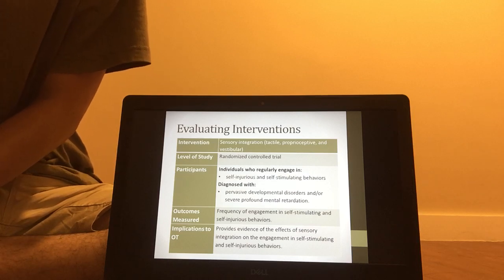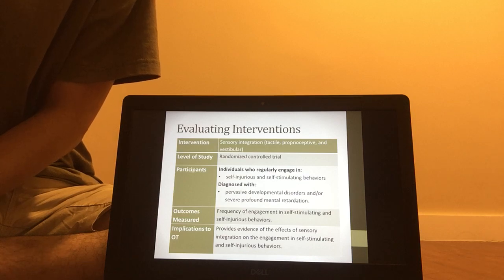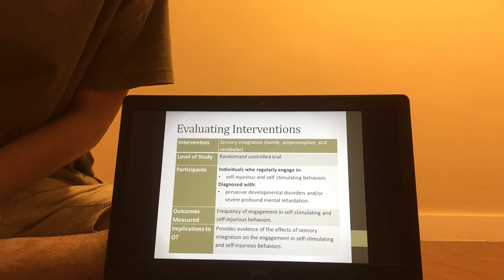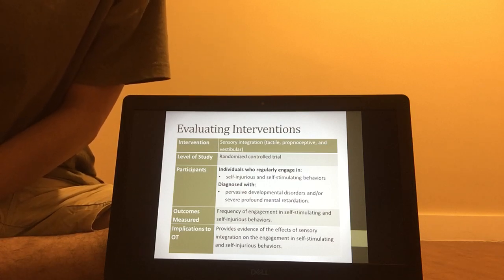The implication of this study to OT is it would provide evidence of the effects of sensory integration on the engagement in self-stimulating and self-injurious behaviors. Aside from that, we can use the different interventions they use, like mixing sensory integration into the tabletop activities they mentioned earlier.